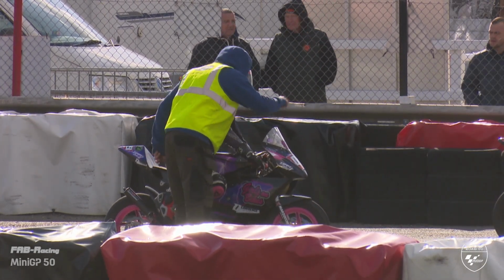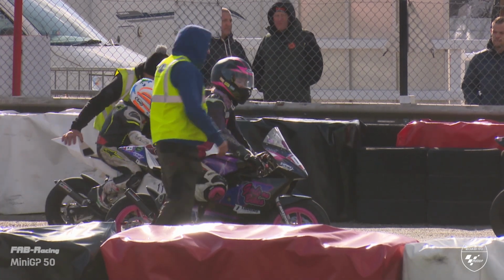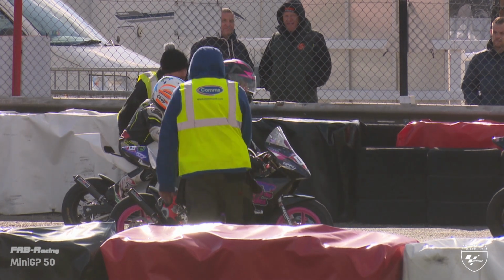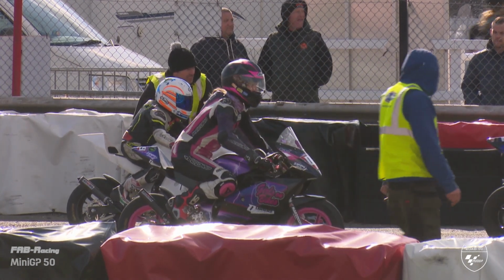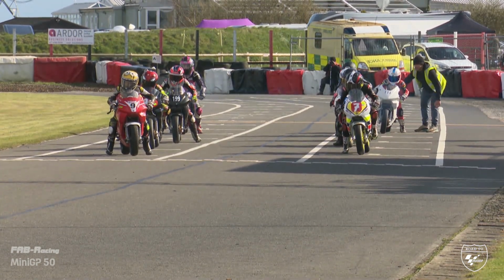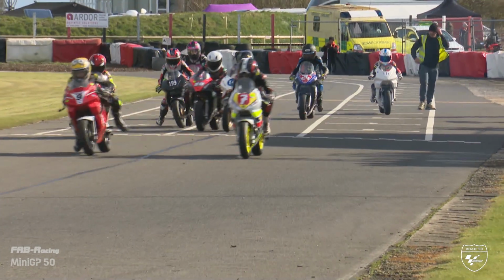But here we go then. Mini GP. You ready, Lewis? Yeah, I certainly am. We're just waiting for the grid to line up here. Marco Holt has shown great pace all weekend. As we look at the back of the grid, we wait for the lights to go out, and away we go.